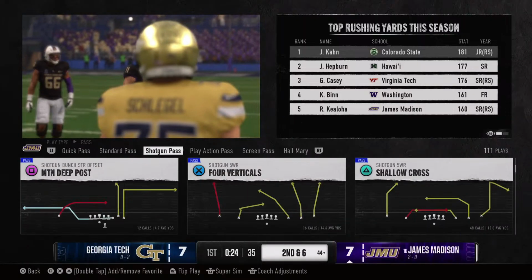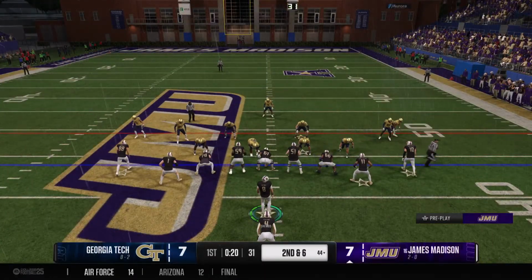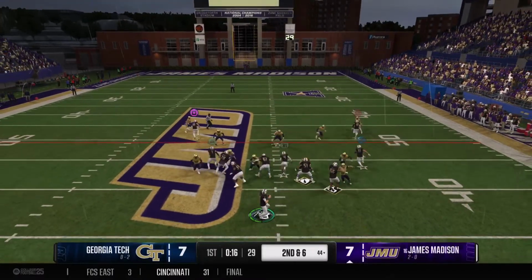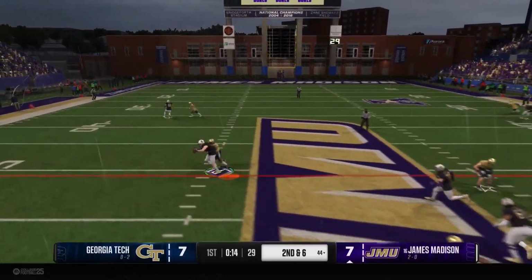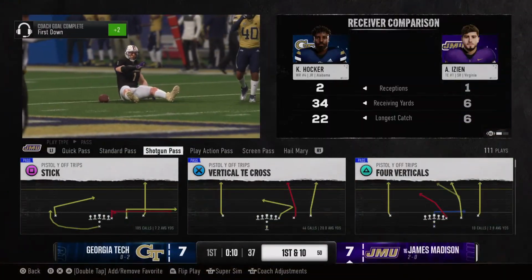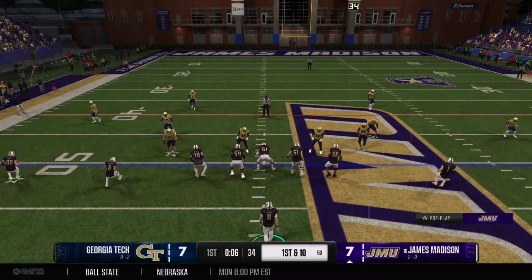Yeah, and listen, offensively, you run the RPOs. You just want positive yards, make the right read. Read the guy. If he wants to drop back a little bit, hand it off, get some positive yards, go on to the next play. Quick completion on the out. And he's knocked down immediately, but not before he moves the chain. 1st down for this offense.